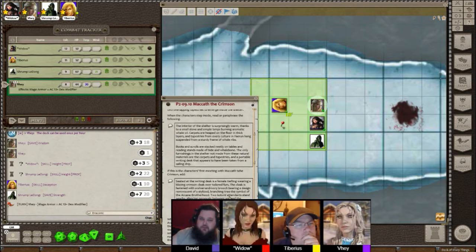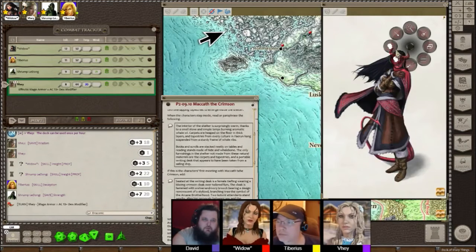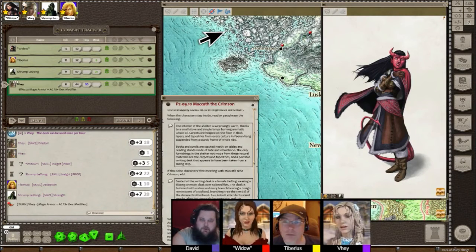these two small desks, and seated at these two small desks is a female tiefling. The tiefling looks like this. I will go ahead and share with you what she looks like visually.